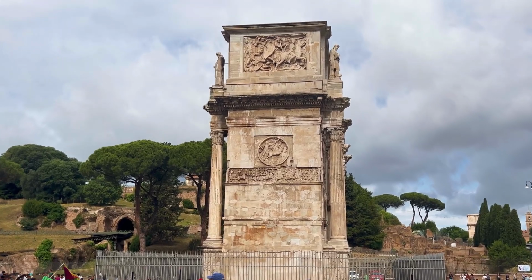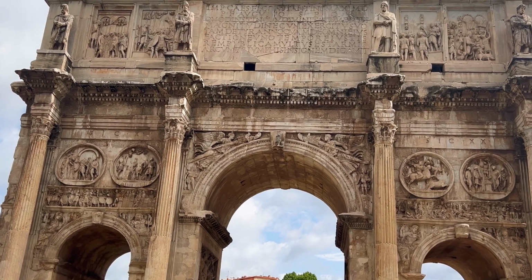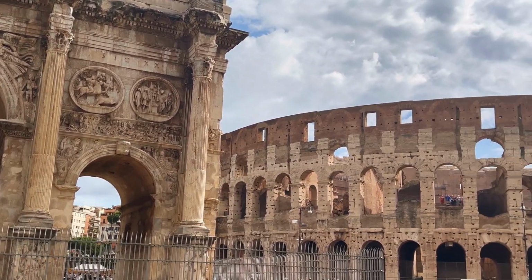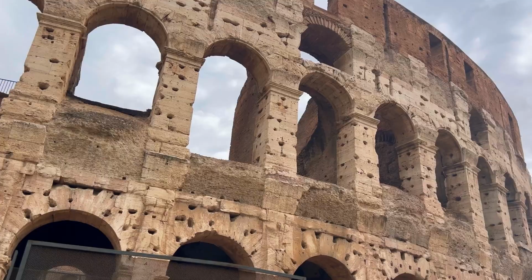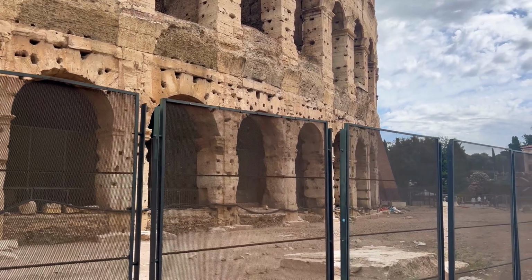It paved the way for Constantine to become the sole ruler of the Roman Empire and to legalize Christianity, marking the beginning of Christian Rome. The arch is located just next to the Colosseum, or the Flavian Amphitheatre, if you want to impress your friends.